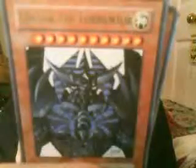Obelisk the Tormentor. Another card that's kind of like Obelisk, The Wicked Dreadroot. Looks very scary. Kaiser Glider, a very old card. My personal favorite. Another personal favorite.